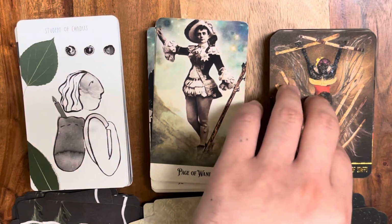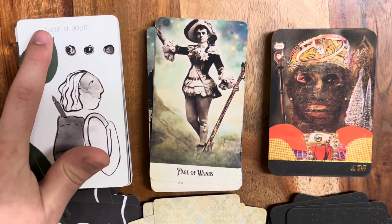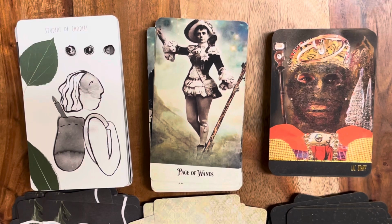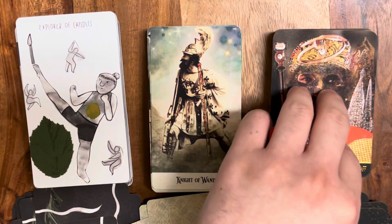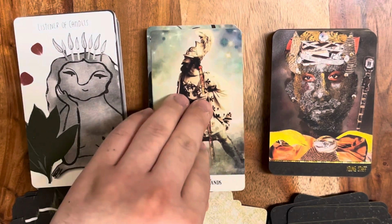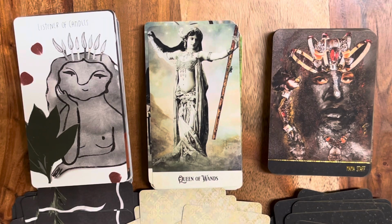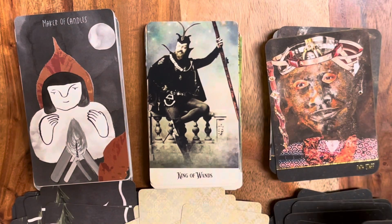Okay, so onto the Page of Wands. In the Future Ancestor, the pages are renamed the Student, and in the Dust to Onyx, they are renamed Little. All right, we have the Knight of Wands. We have the Queen of Wands. Then the King of Wands.